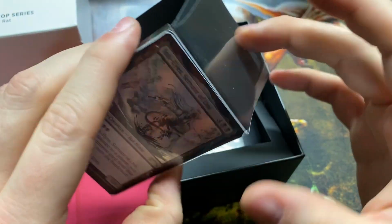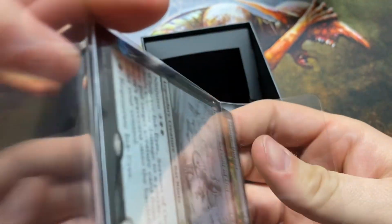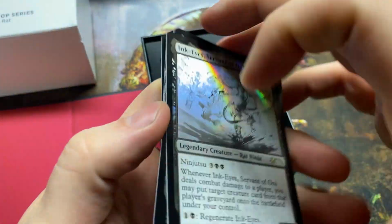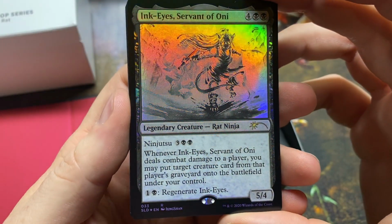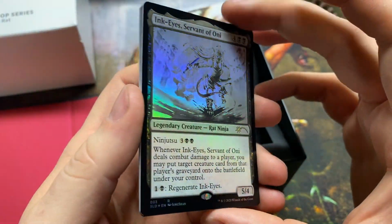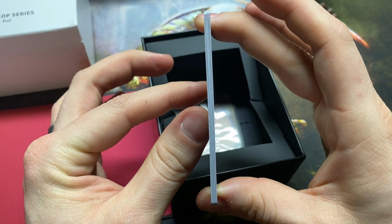So this is Ink Eyes. That's the one that I think had a lot of people coming to this set, people excited for this Secret Lair, is that alternate art Ink Eyes, where you get kind of this sketched look of it. Like it looks like it was sketched out and then foiled. Man, does that look good. The quality too just feels really, really good. Seems pretty straight.